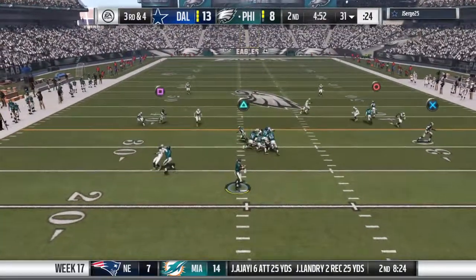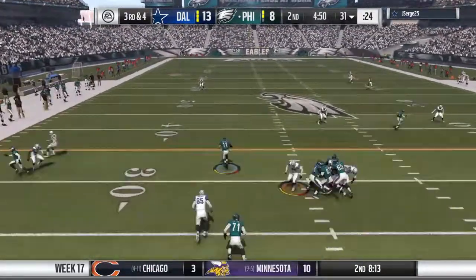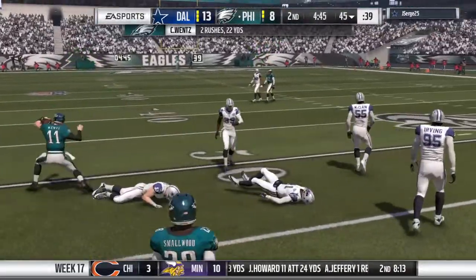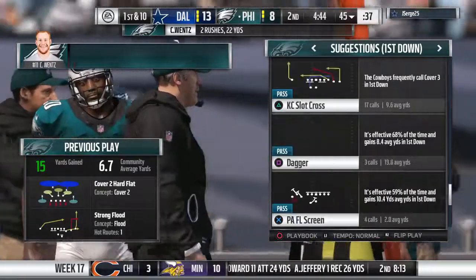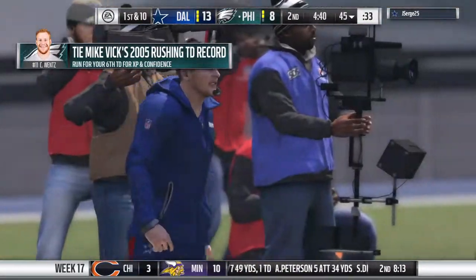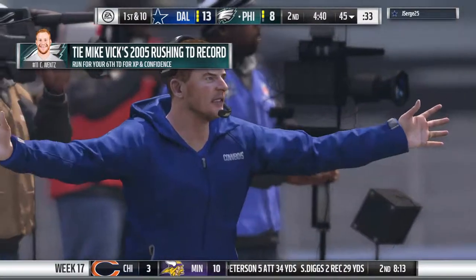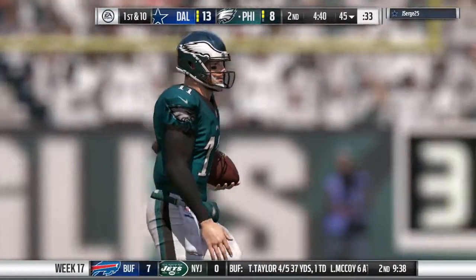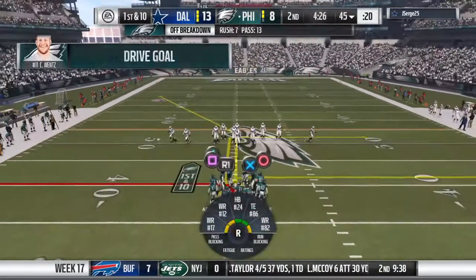From the gun on 3rd down, Wentz dancing to his left. He can run for it, and he will. 15 yards there on the scramble and a 1st down. Now that definitely hurts because the mindset is getting a 3 and out there, and they don't get it done. They give up the scramble and a pickup for a 1st down. Fresh set of downs here.